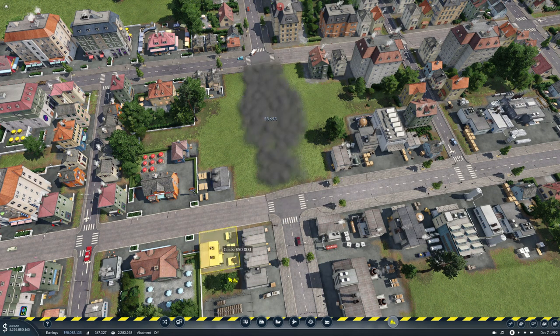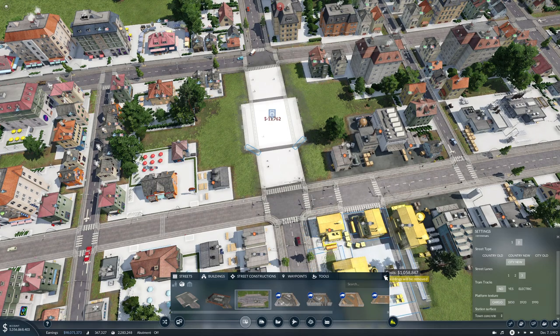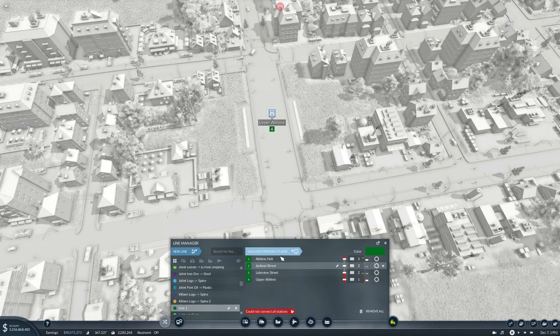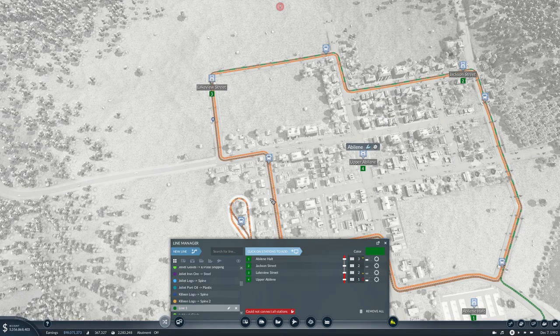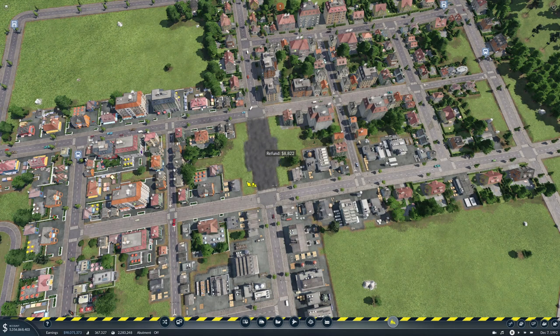Let's try something. Let's switch this to cargo. Upper Abilene, still not combinable. What the frick? I do not get this. But all right, we will try something different.